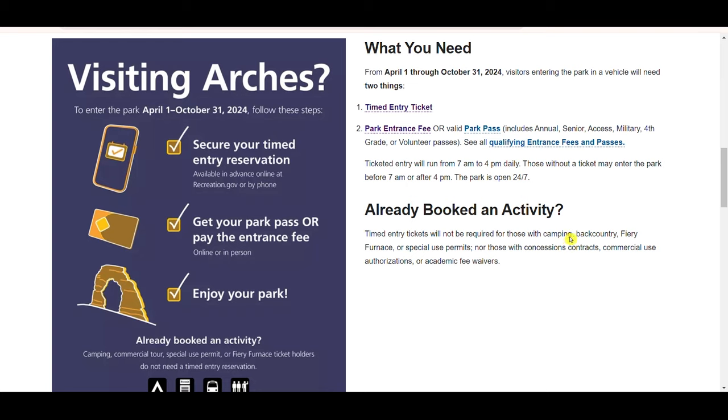It has to be that campground because that's the only campground in the park. And so it needs to be the Devil's Garden Campground. You can get backcountry permits if you want to go backcountry camping. You can get Fiery Furnace tickets. So either a Fiery Furnace permit to explore it on your own or a ranger guided tour.